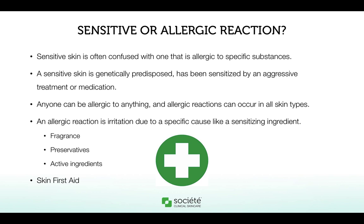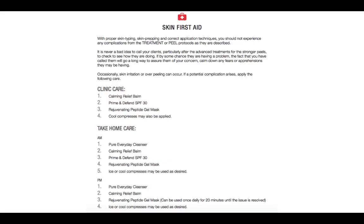And they are typically due to a specific cause, like a sensitizing ingredient, typically a fragrance, a preservative, or some sort of active ingredient can cause this reaction. In the event that somebody is experiencing an allergic reaction, we recommend referring to our skin first aid protocol. Just to quickly review, this is in your training manual and on our university site.